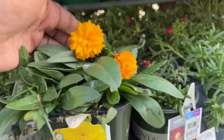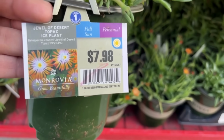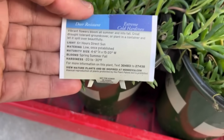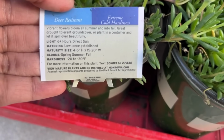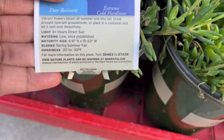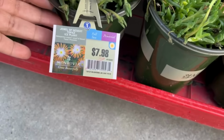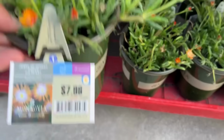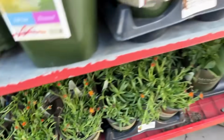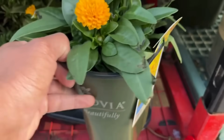Alright friends, here we have ice plant, something different for your garden. It's a great perennial from Monrovia. It says vibrant flowers bloom all summer and into fall. Great drought tolerant ground cover, or plant in a container and let it spill over beautifully. It blooms spring, summer and fall. It gets 4 to 6 inches tall and 15 to 20 inches wide. I love the orange blooms on it, so pretty.